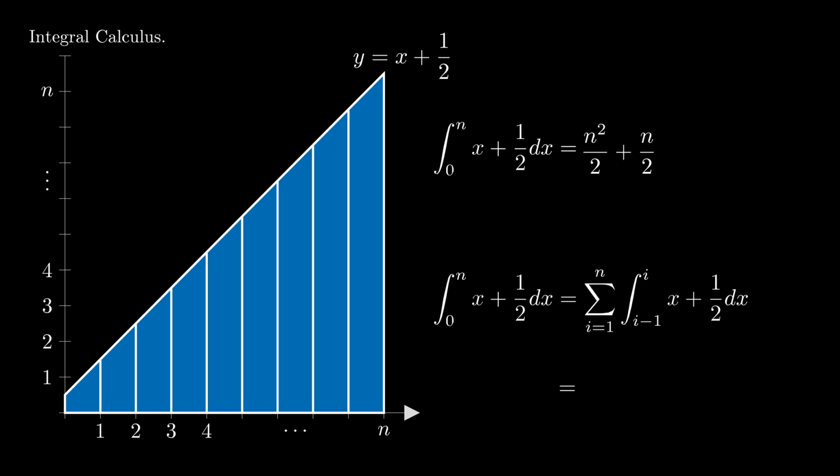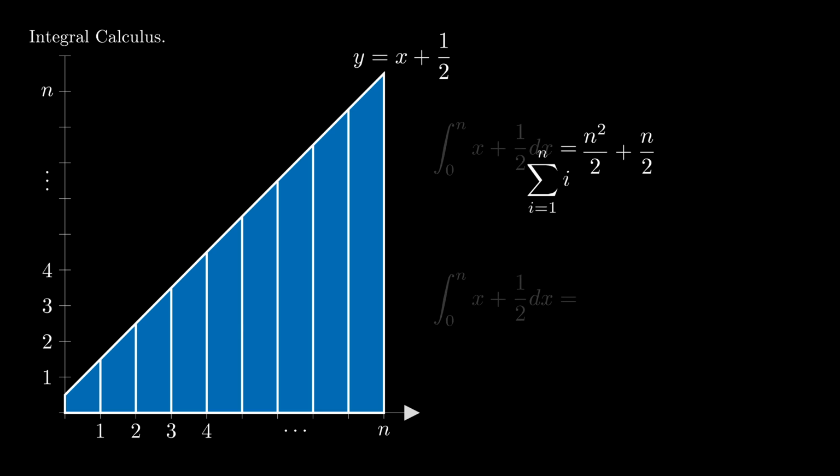Again, we can apply the fundamental theorem of calculus, and when we plug in the endpoints and subtract, we get i for the subdefinite integral. This means that the definite integral of interest is given by the sum from i equals 1 to n of i. As we have computed the integral 2 different ways using properties of integrals, we get the desired formula.